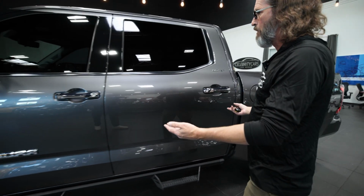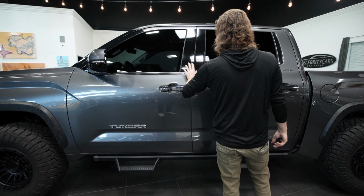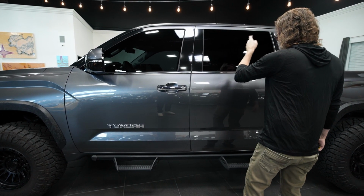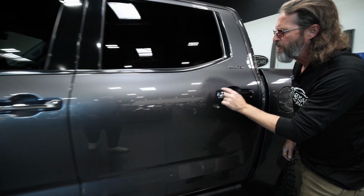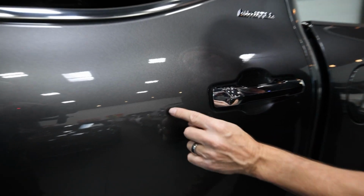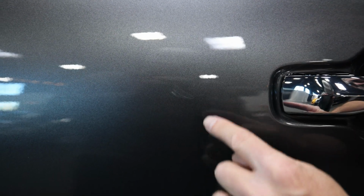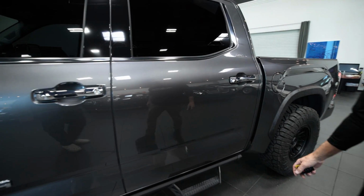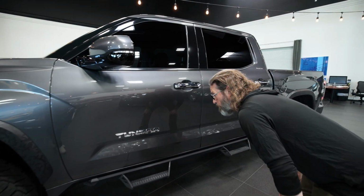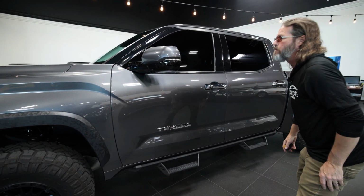Once again, chrome door handles. These black pieces are always the first to go, but this hasn't been around very long, so we're in good shape. The window tint's great. Oh. Folks, I'm going to call this a minor scuff, and there you go. The only mark I've really found on the car so far. It's very mild. You can barely see it, but I'm just pointing it out. No weird stuff going on with this one, folks.